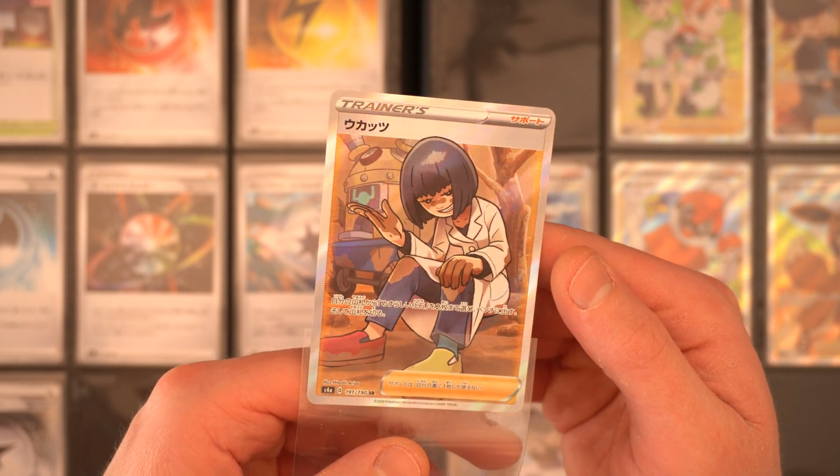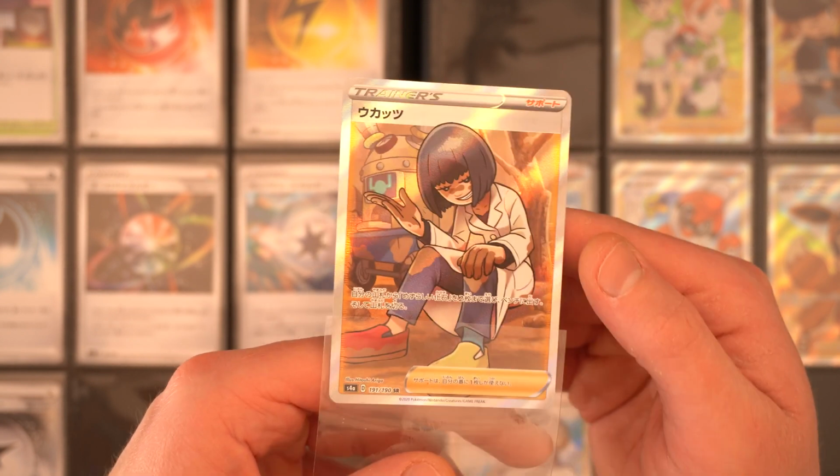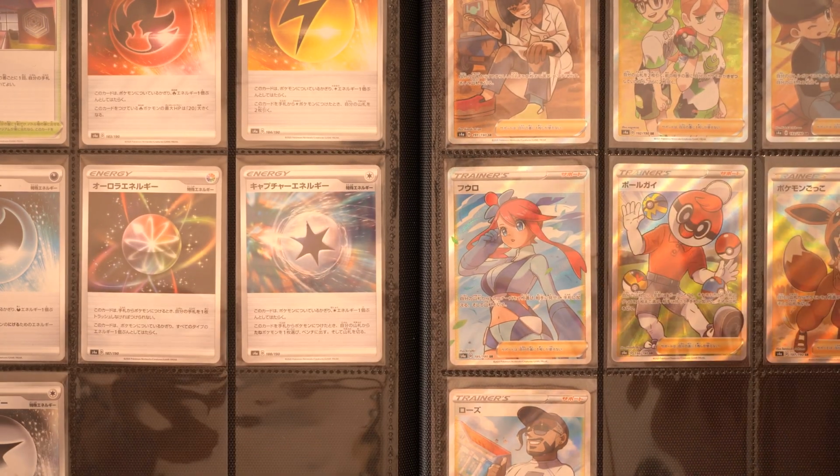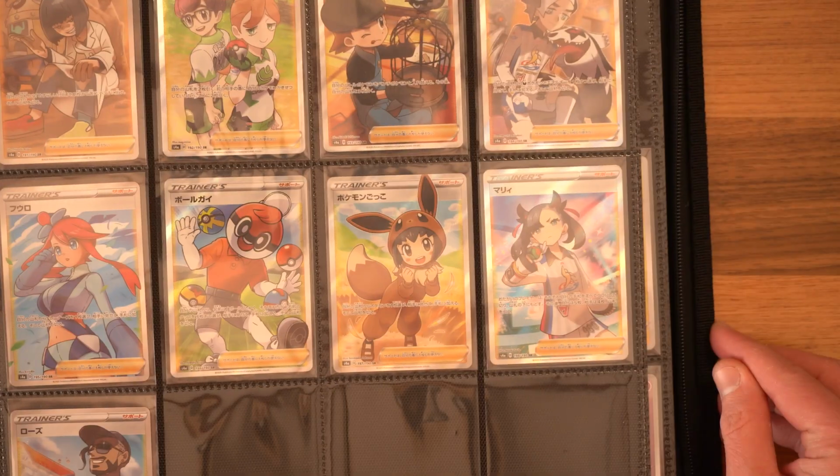Carlis. I don't rate this card that much, but it's got character. It's got spunk by Hitoshi Ariga. So I'm basically doing the tier list video now again. But the main card that gets everyone crazy on this set is Marnie.